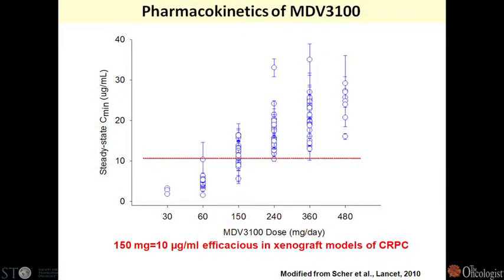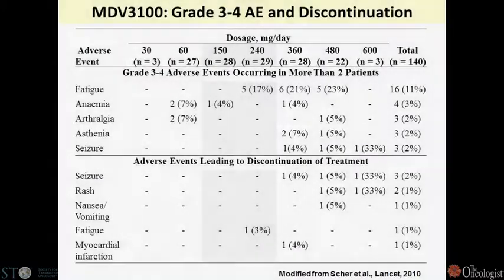This is the pharmacokinetics of the drug. The pharmacokinetics were linear. This slide shows the steady state, and I do that just to point out that already at 150 milligrams, we were seeing what was thought to be an efficacious dose in xenograft models of 10 micrograms per milliliter. And this later became important when choosing the phase 3 dose, which turned out to be 160 milligrams.